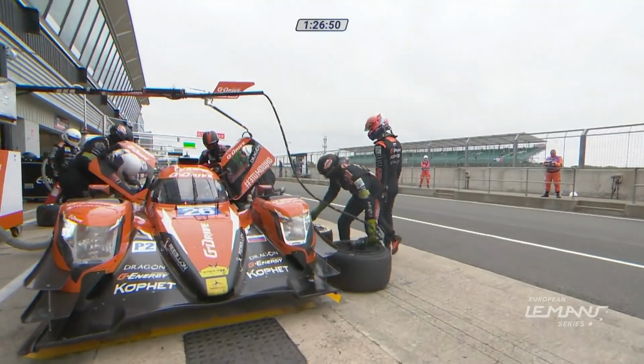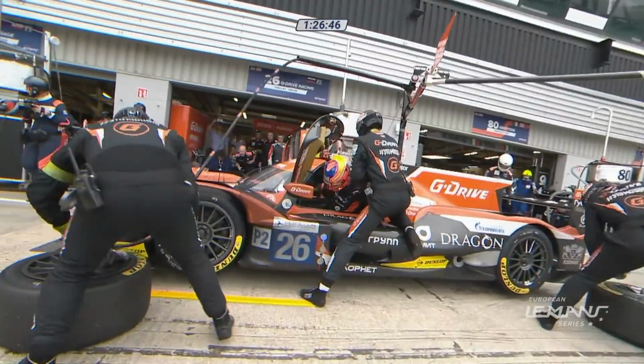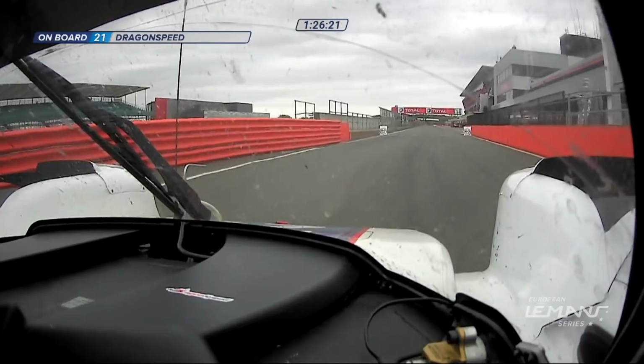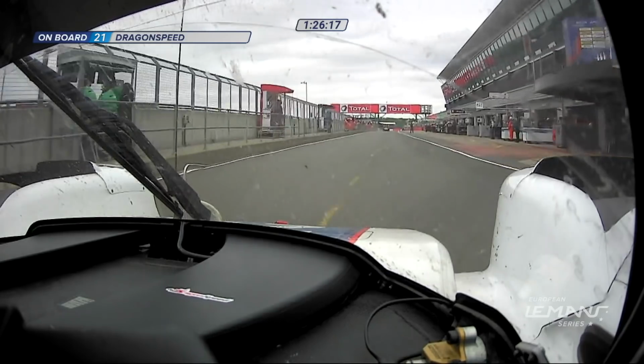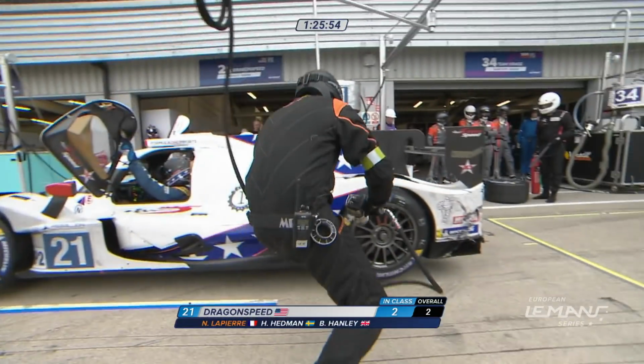Back to green flag pit stops. Andrea Pizzitola handing over the race-leading 26 G-Drive car to Jean-Eric Verne. Nico Lapierre also heading into the pits for Dragon Speed. The team hoping for a first podium of the season after a troubling year so far.